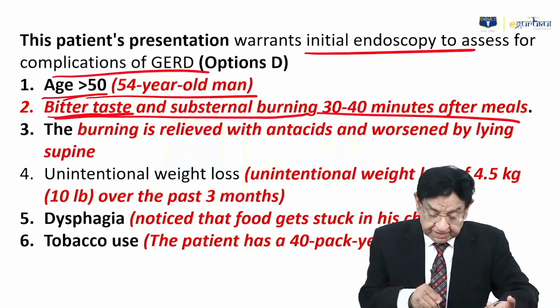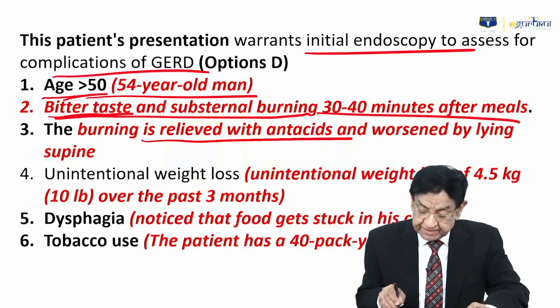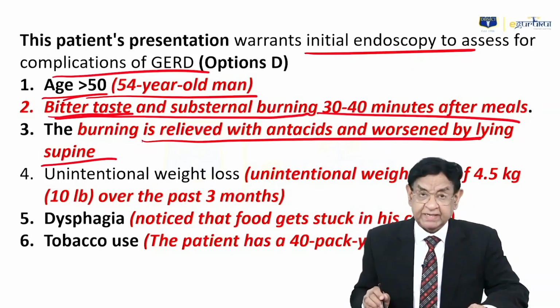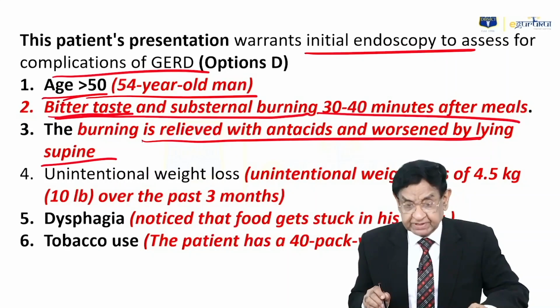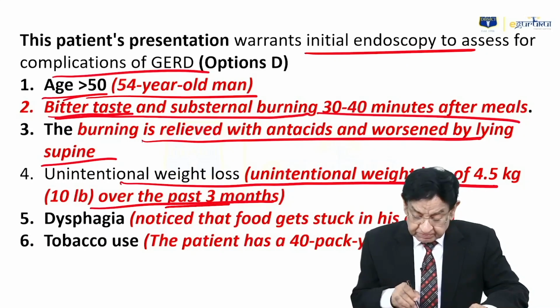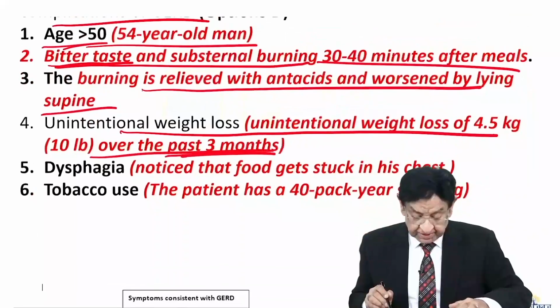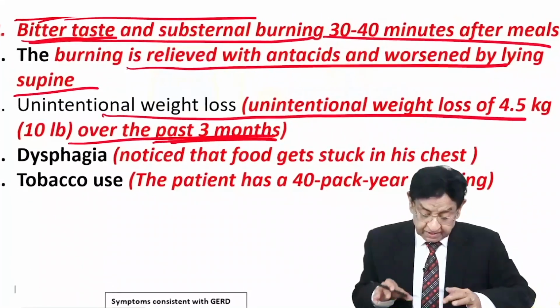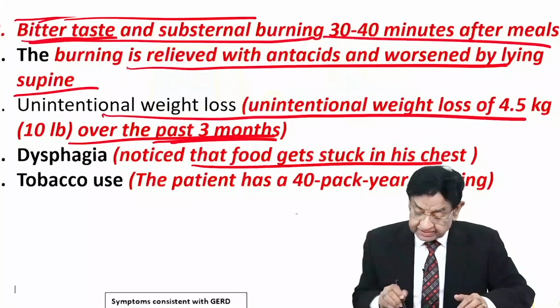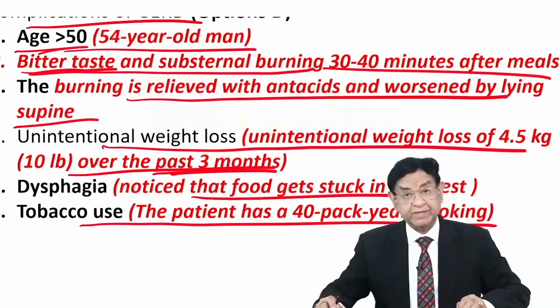It has come up to bitter taste. The reflux has come up to the mouth. Burning is relieved with antacid and worsened by lying supine, which contributes to the diagnosis of GERD. Unintentional weight loss in the past 3 months, it's a fairly large amount of weight loss. Dysphagia. Notice that food gets stuck in the chest, and tobacco use. The patient has 40 pack-years of smoking.